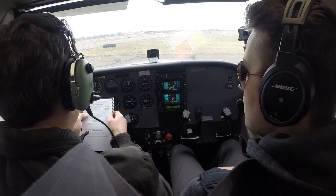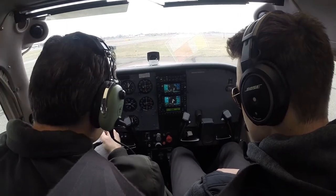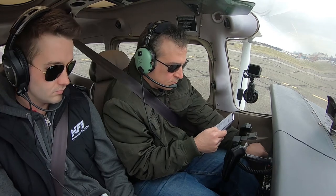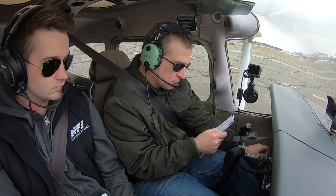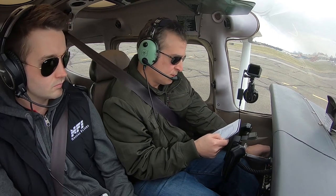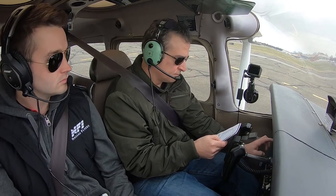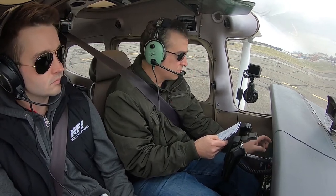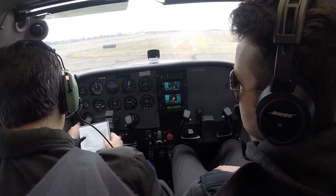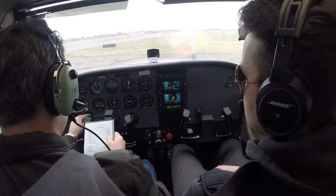Is set, magnetos. Two clicks, 50 drop. Back to both. One click, about the same. Magnetos checked, vacuum in the green. Engine instruments, so we've got fuel flow. Temperature is coming up. Oil pressure's in the green.